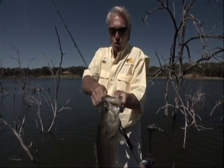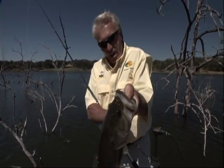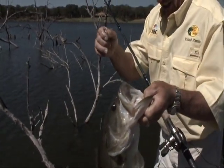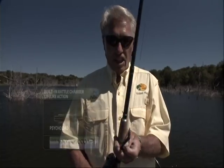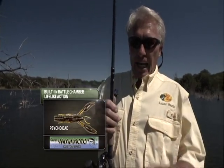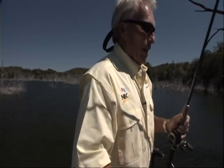Flipping a new lure. This is a new Psycho Dad by Yamamoto, a Psycho Dad lure. Big old giant fish. Let me just show you a little bit about this lure. I'm gonna let it go. Now, I'm using a new lure today, the Psycho Dad by Yamamoto. It's a brand new crawdad looking flipping lure, and I'm gonna use that for today's show because it really works well. Works good at Lake Okeechobee.